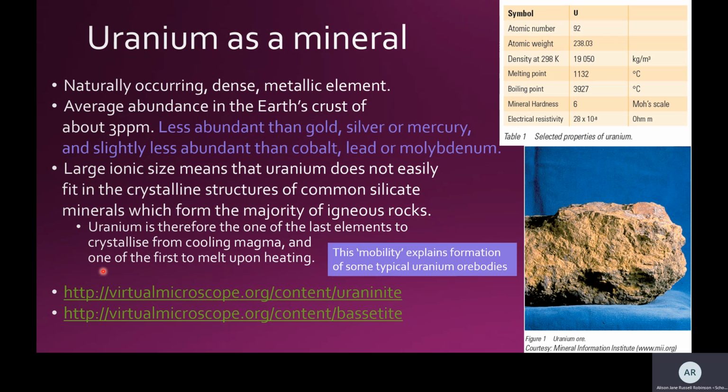And that large ionic size also means that it's one of the first that melts if that rock gets heated up again, because you can have rocks reliquefying because they get heated. And the point about this mobility, as it's usually called, is that it explains why you get some uranium ore bodies. Not all of them, but it does explain some of them. So top right of the page, you've basically got some stats on uranium. Mineral hardness, around 6. It's in the middle there. Neither particularly soft nor particularly hard, just about average.